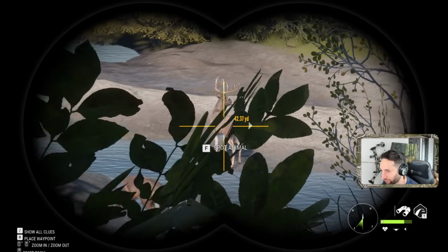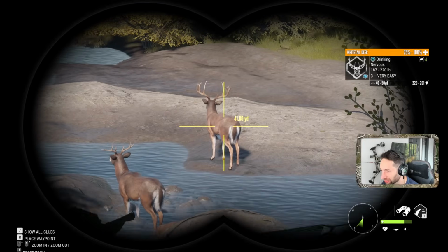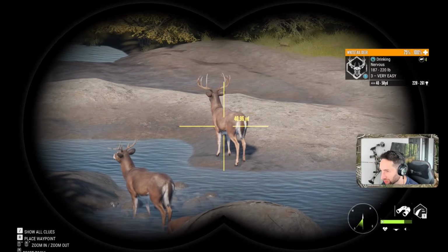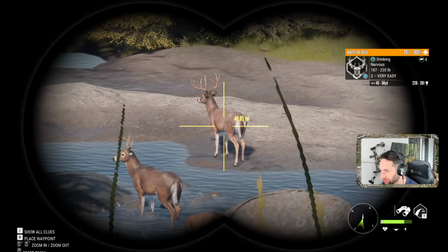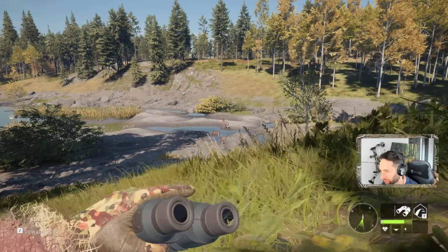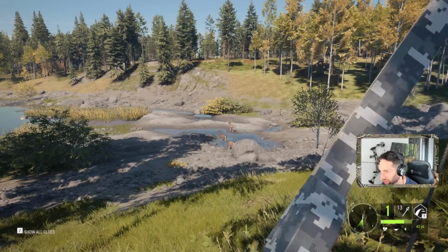Alright, we just got to 40 yards out from this giant dime potential whitetail buck. He's right there. We're not going to be able to get much closer. Wow, look at that rack. Alright, I think we're going to go for the shot from right here. Let's make it happen.